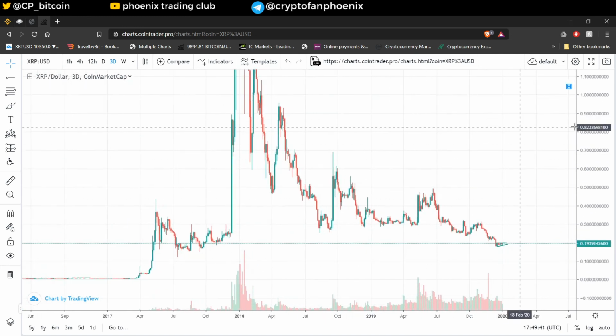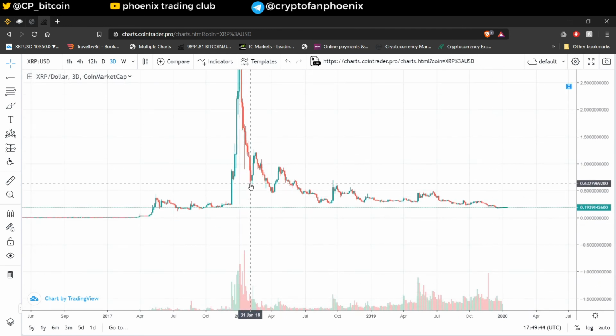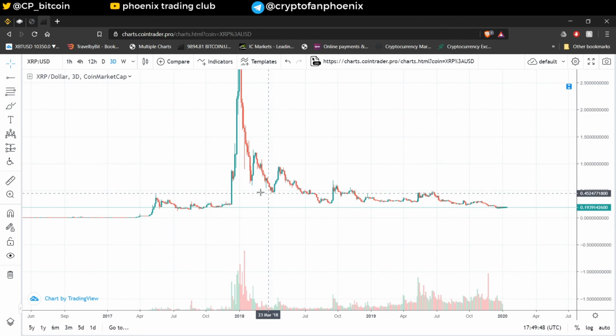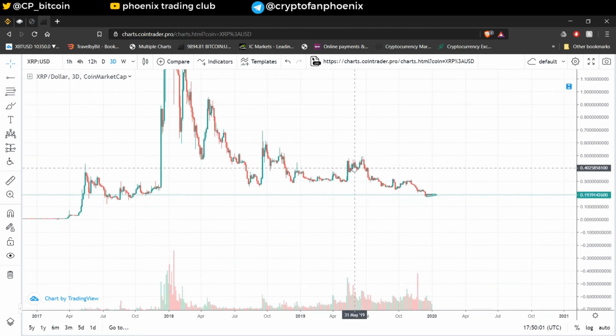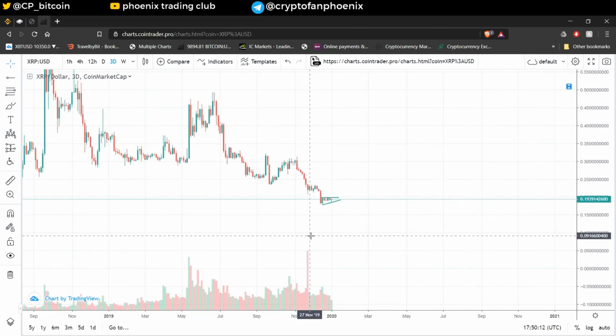If you look, this is a higher low, higher high, again higher low, sorry, this is lower high, higher high, lower low, lower high, lower low, lower high. After this consolidation, I was expecting the move upside, but indeed it broke downside. And again, this story has been repeated as a lower low, lower high, lower low, and lower high maybe. So I'm very much sad about XRP.